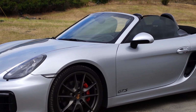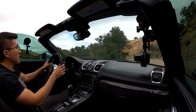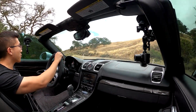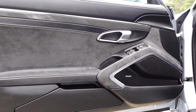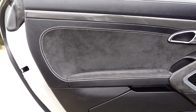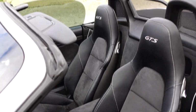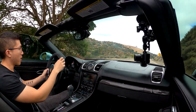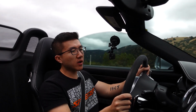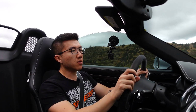Surprisingly, yes, this car weighs almost 3,200 pounds, because a 987 Cayman S or Boxster S is a sub 3,000 pound car. But the benefit of that extra weight is you have a much better built car in terms of interior build quality, the creature comforts, the overall level of NVH is much lower, and it's a much more refined driving experience if that's what you're after. It's nowhere near as raw as the previous generation car, but in my opinion, the trade-off is worth it.